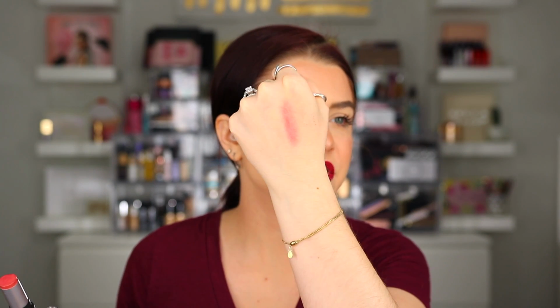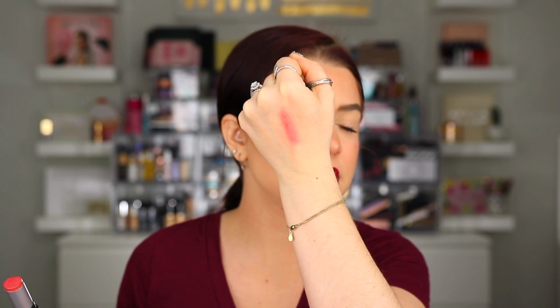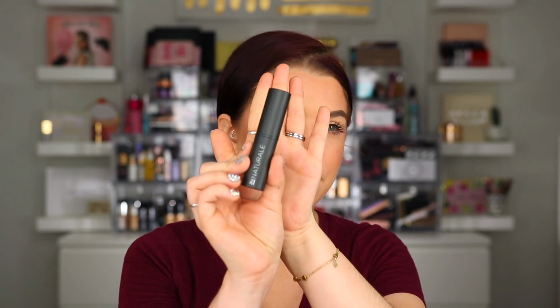I don't always necessarily love cream blushes. I want to try to get into them more, but I just don't really use them a ton in my daily routine. But I know a lot of people do enjoy cream products, so it's kind of just like a cream blush. This one, again, is a full-size product.